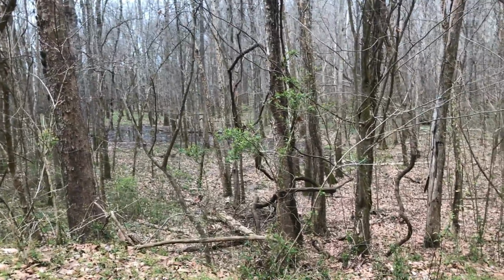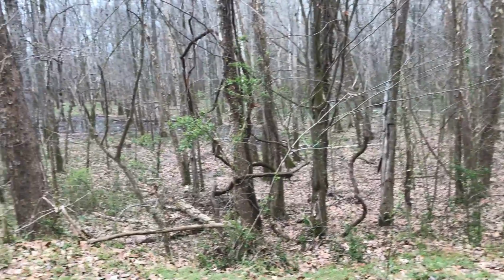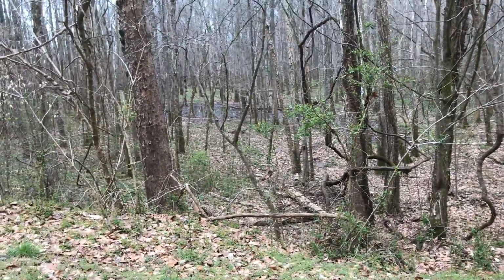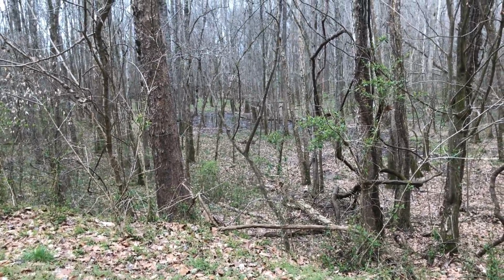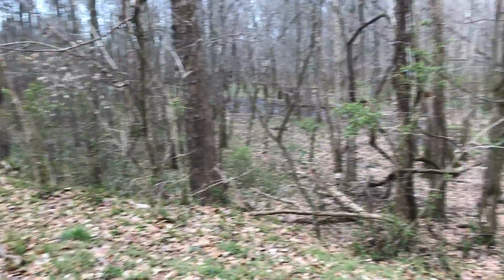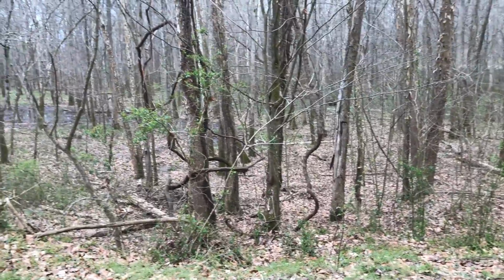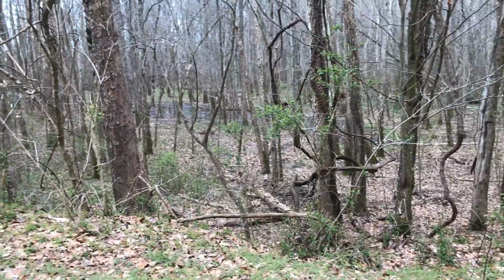Alright, I'm not too far down this trail, but I'm already seeing a lot of good areas for pigs. There's a little bit of a swampy area right down in there. It's looking pretty good so far, but like I say, I haven't found any sign just yet, but I found some good areas, so we're going to check some of these places out and see what we can find.